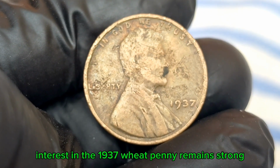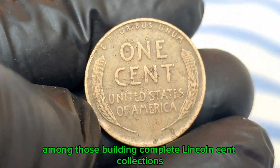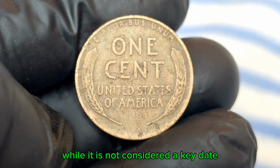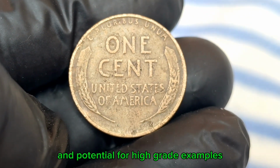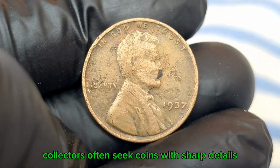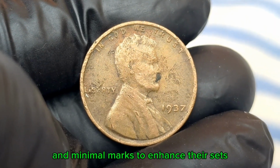Collector interest in the 1937 wheat penny remains strong, particularly among those building complete Lincoln cent collections. While it is not considered a key date, its historical significance and potential for high-grade examples make it an essential addition. Collectors often seek coins with sharp details, attractive toning, and minimal marks to enhance their sets.